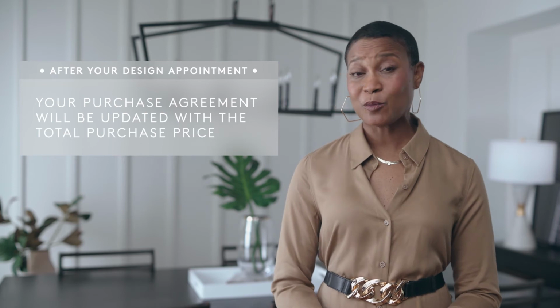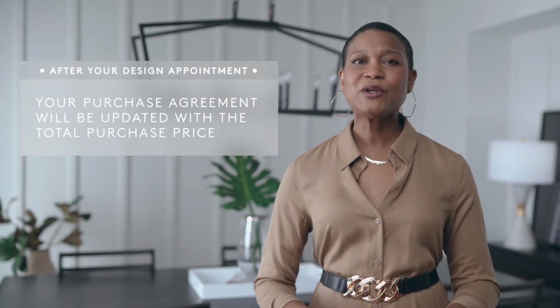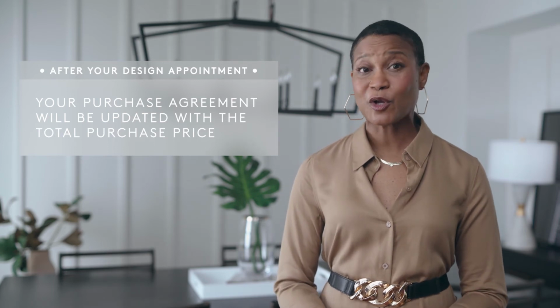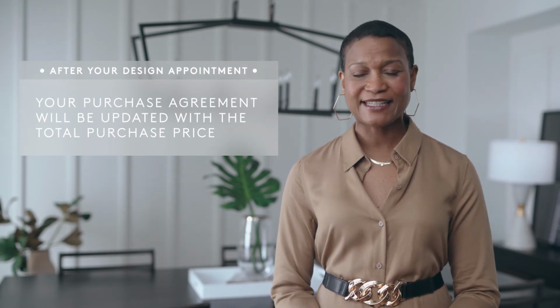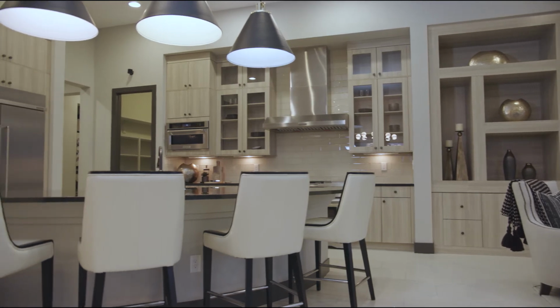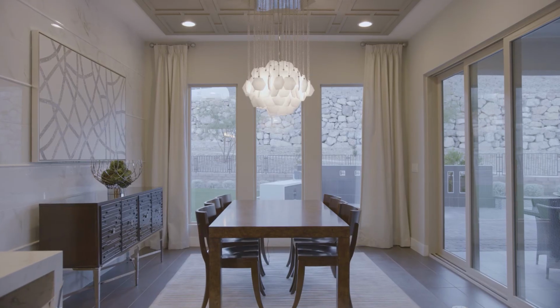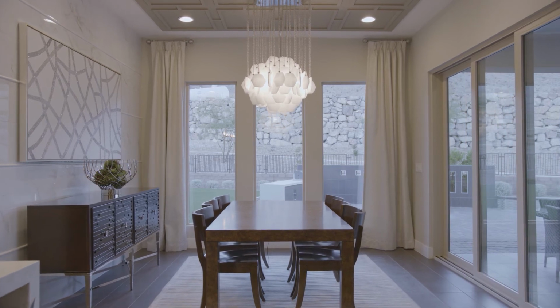After your design appointment, a change order to your home purchase agreement will be prepared to incorporate your design selections. The total purchase price for your home will be updated accordingly. Once finalized, we'll order the design choices you select, which means you will no longer be able to make changes to your option selections. Talk to your sales consultant if you have further questions.